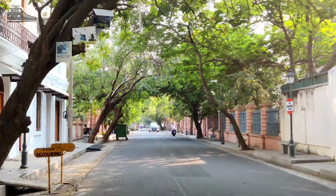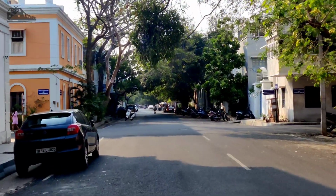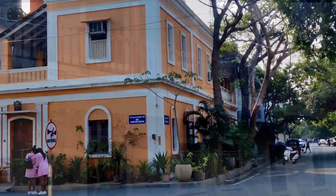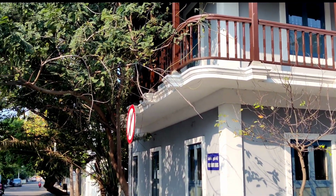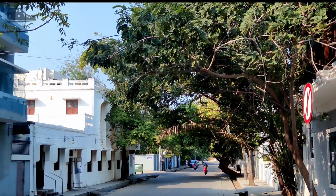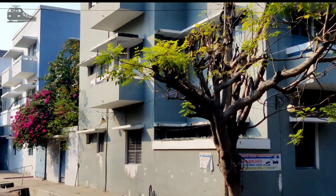The French colony in Pondicherry makes you feel as if you are not in India. Pondicherry gives us a close sense of French culture and its architecture without being in France. That's the reason Pondicherry is also called Little French Town in India. This French colony, which is a part of the Pondicherry region, was developed and created by the French in the past.